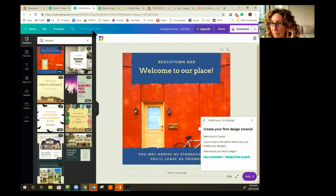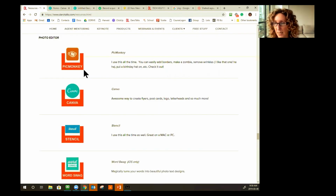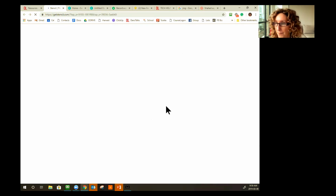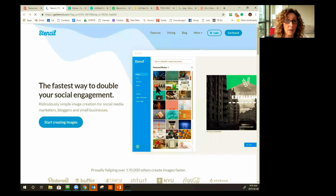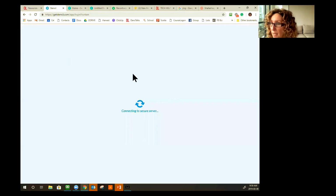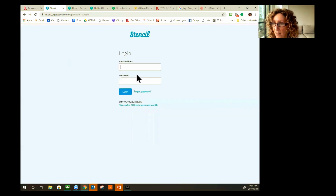Awesome. So Canva, again, Darci resources, photo editor section. These are the ones I really like. Stencil is one that, I'll just show you what Stencil is. In case you used to use this, it used to be called Save As Image. And it's now called Stencil. I guess they bought it out.